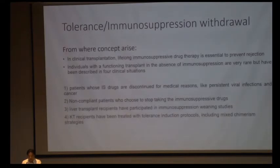So where does this concept come from? In organ transplantation, it is considered that you will need lifelong immunosuppressive therapy. But as I said, individuals with absence of immunosuppression are very rare, but have been described in four clinical settings. One is patients who don't take the immunosuppression, and this happens in kids very commonly as they grow.